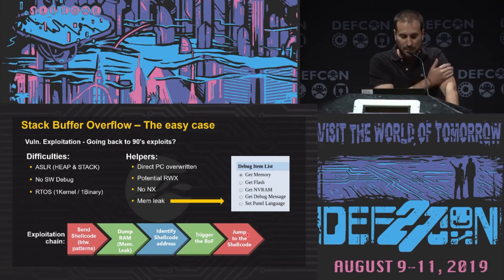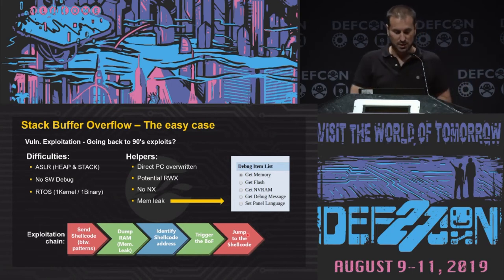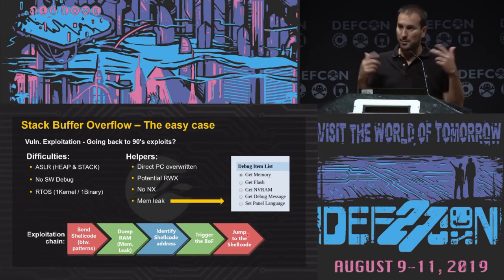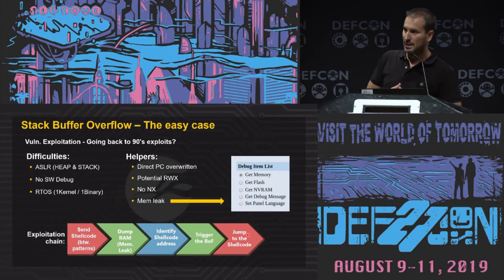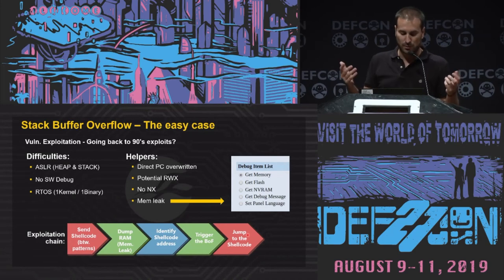And finally, as Mario commented before, in the same printer we identified a memory leak vulnerability that allows us to get the full memory. So what we're going to do here is try to use this memory leak in order to bypass ASLR. The exploitation chain should be: we send a shellcode to the printer between patterns. We use the memory leak vulnerability to dump the memory. We try to identify in that memory our shellcode, and look into where our shellcode was allocated. Then we trigger the buffer overflow, and after that, jump into our shellcode.